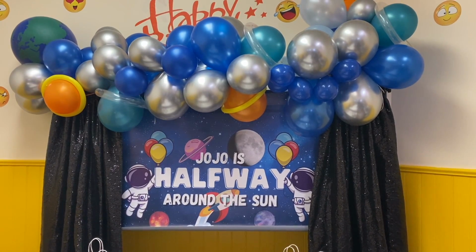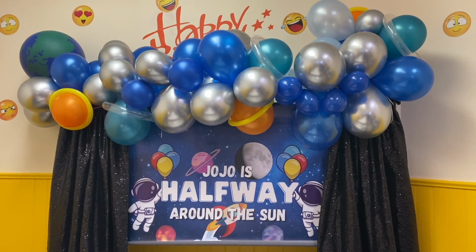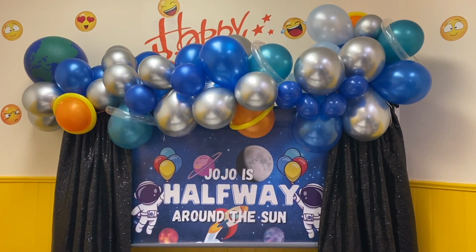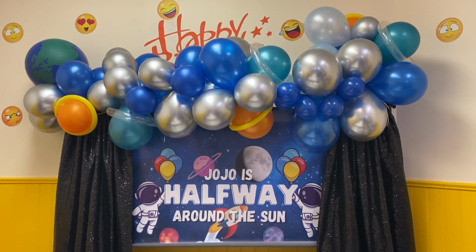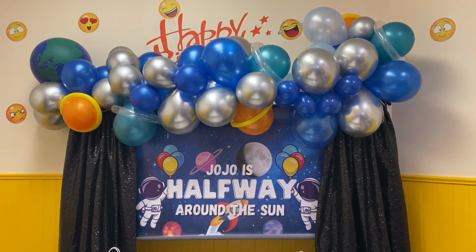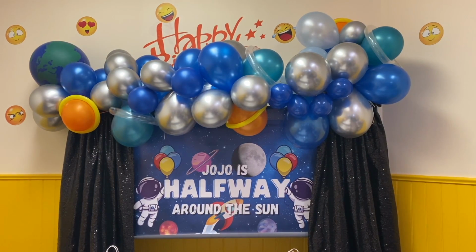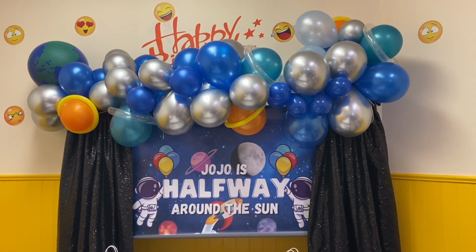And this is the setup. I promise that I usually do a better job with the balloons, but we were so pressed for time because we only had about 30 minutes to decorate, so I couldn't make the balloon garland as full as I wanted to, but here it is.